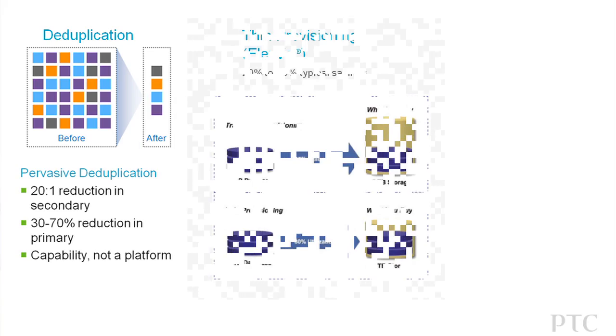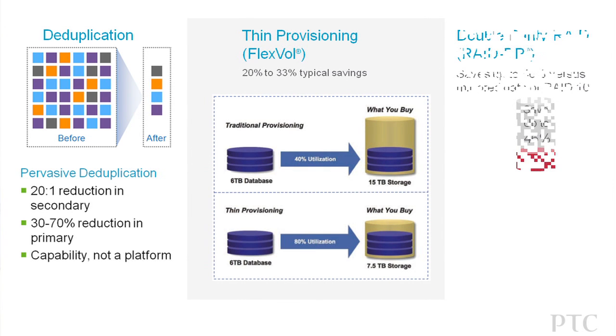You know, we actually make planning and optimizing disk requirements very simple and straightforward. We have a number of industry-leading storage efficiency products, including data deduplication, thin provisioning, RAID DP, for example, which all make it very easy and straightforward to plan your disk space and your site requirements.